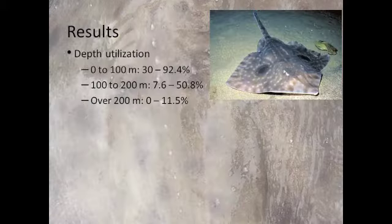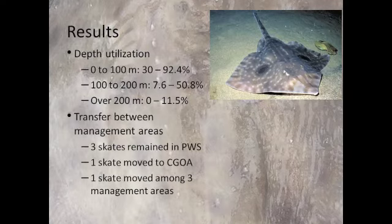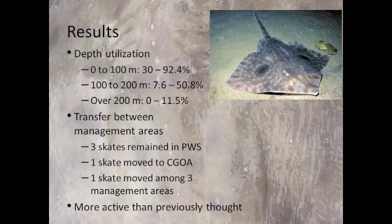So if we look at all the species, all the individuals that we got, they spent most of the time between 0 and 100 meters, but some individuals spent up to 50% of their time between 100 and 200 meters, and some even spent 11% of their time over 200 meters of water. And then 3 skates remained in Prince William Sound the whole time. 1 moved to the Central Gulf of Alaska, and 1 moved across 3 management areas.